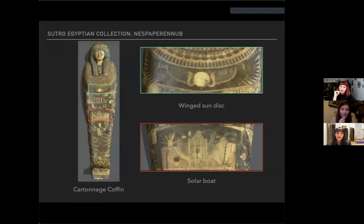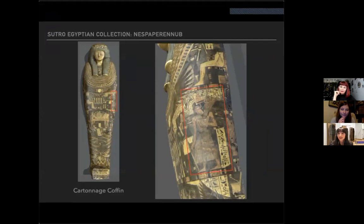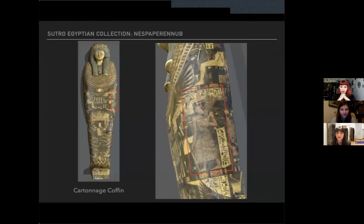And what's really fascinating is that in this cartonnage model, you can also get a unique glimpse of what Nespaperaneb looked like according to idealized Egyptian artistic conventions. So what's really fascinating and amazing about the photogrammetry model of this coffin is that we can see an image that's usually rather difficult to see in a museum setting because the coffin, excuse me, is on its side, and it's obscured by the protective glass or the vitrine. Sometimes we just can't see it very well. You have to get down, it's hard. But here we can actually see Nespaperaneb himself.